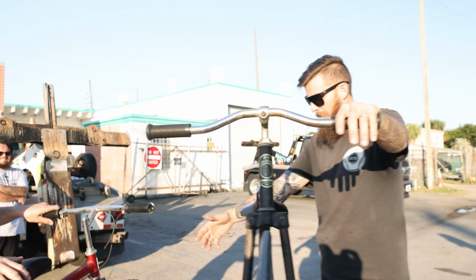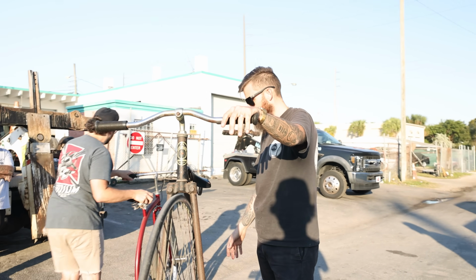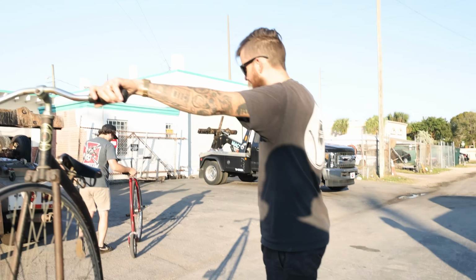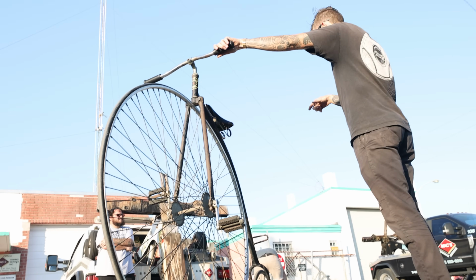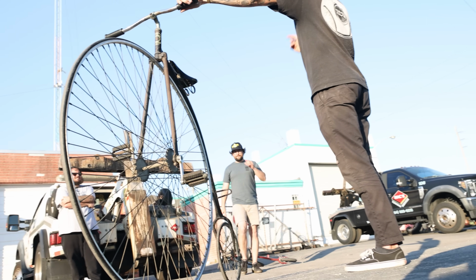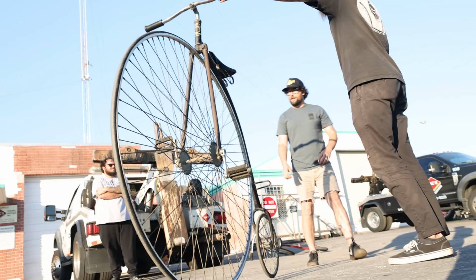This one, I said, kickstand on this. You can just lay it over there. This one, like I said, that one has the peg on the right side. This one, the peg's on the left side. That's better for me, yeah, because I'm left foot forward.